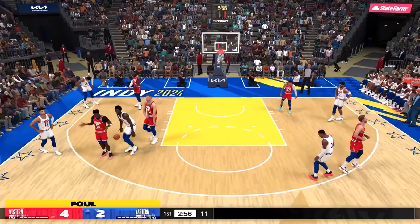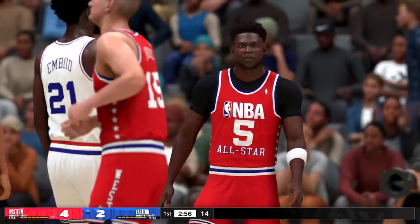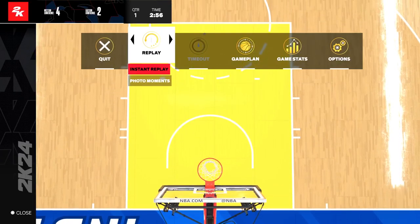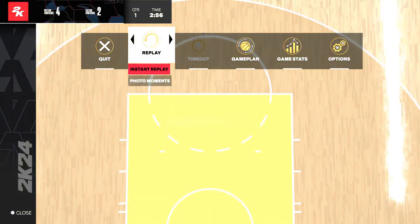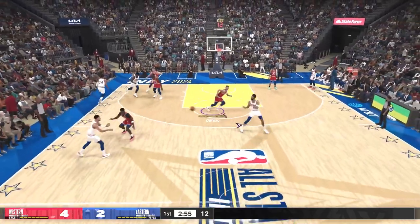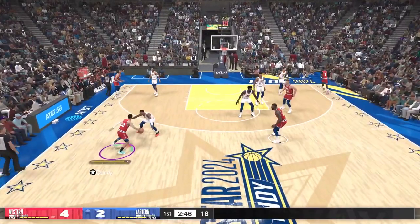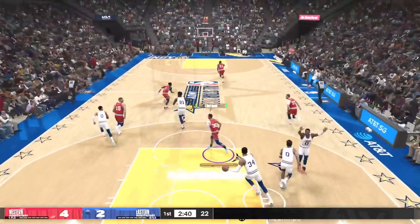Here's Embiid. The West All-Stars getting their last shot to go. On defense, the West All-Stars. And here's Tatum for three. His fourth shot, his fourth miss. Still looking for his touch tonight. Curry is inside. Covered by Lillard. The shot by Curry, no good.